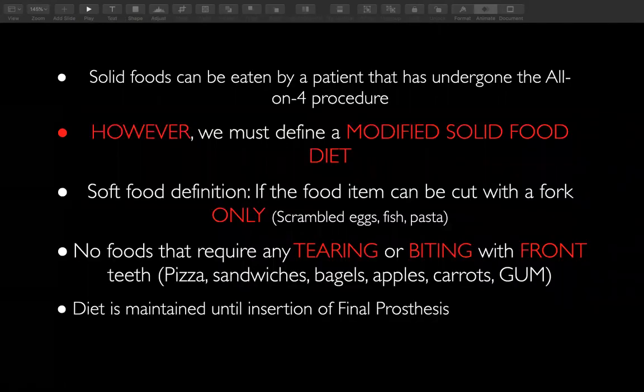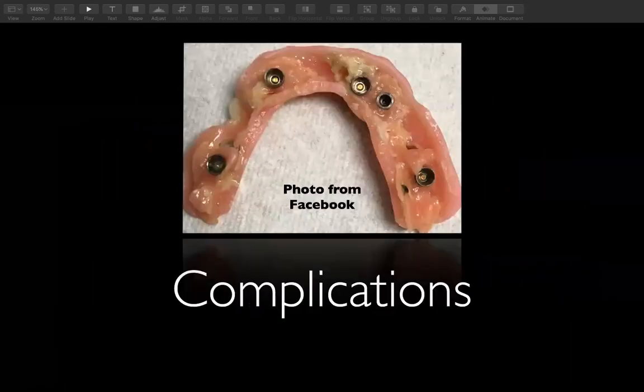So again, solid foods can be eaten, but a modified solid or soft food diet: scrambled eggs, fish, pasta, things that cut with a fork. A lot of this is covered by the surgeon or the restorative doctor. I'm not here telling the patient that, but a doctor who's never done this before may ask you, so it's just for your information. We don't want them eating candy bars or pistachios, hard crusty breads. We want them eating soft foods so they don't break their temporary. That's one of the other reasons.